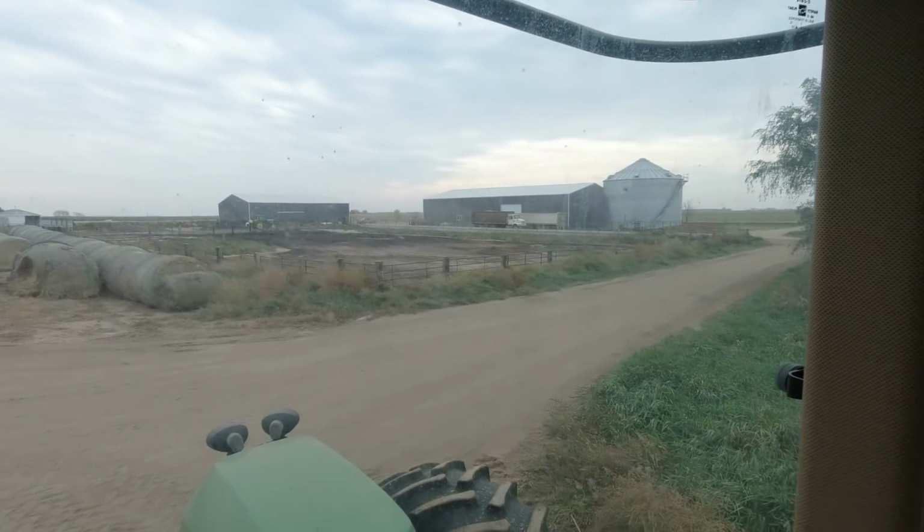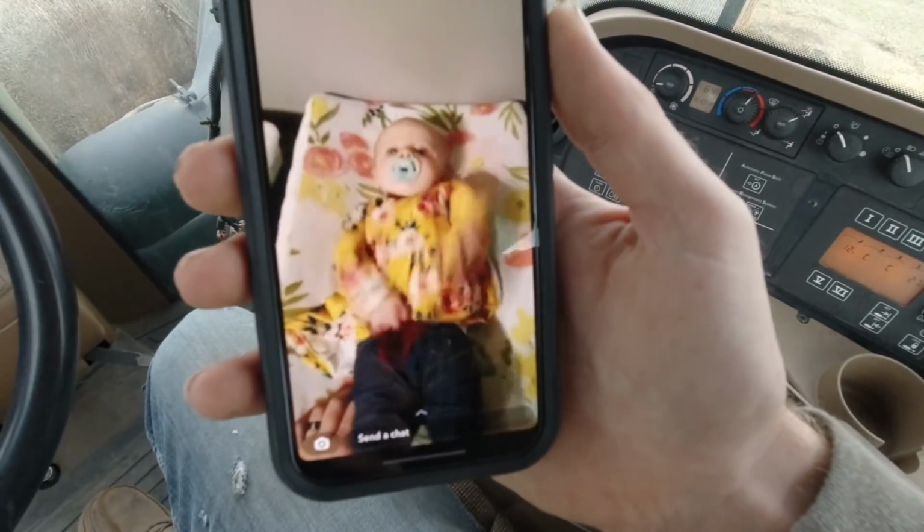Oh Lord, there's another one coming. Just one after another. Here's my niece. It's slappy time.